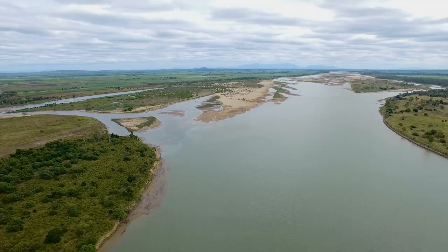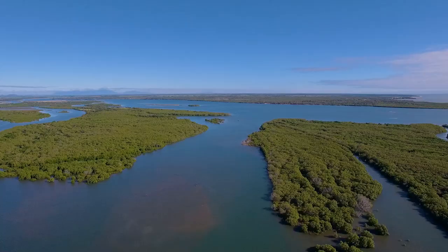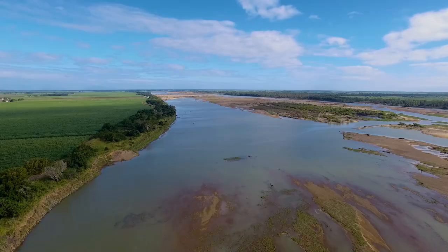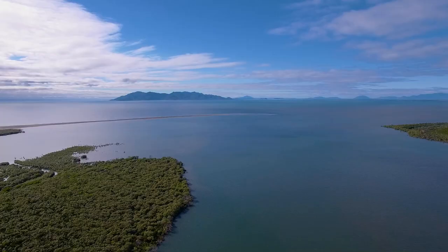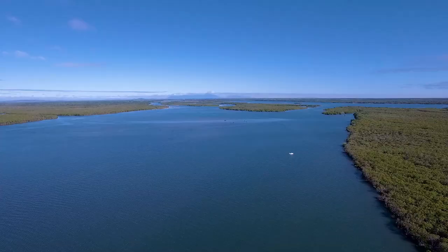Australia is the oldest continent and has been eroded flat over hundreds of millions of years. Our river systems are mature, characterised by meandering channels and often silted deltas where they meet the ocean. This affects tidal flow and the movements of fish that call our rivers home.